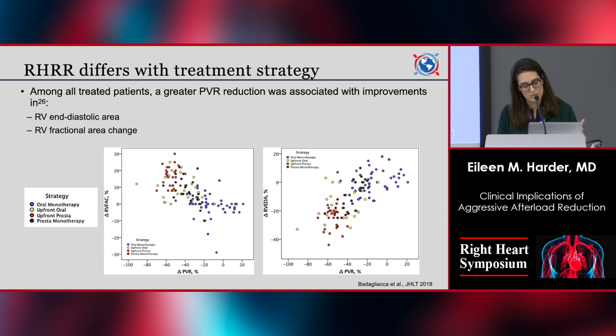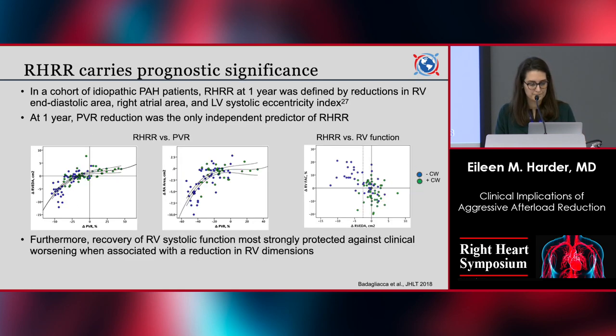And I'll just draw your attention, I think it's interesting that there was just a prostacyclin monotherapy group shown here with these black dots, which are hard to see, but when you look closely, they're essentially scattered throughout. So they really didn't cluster with one specific cohort.